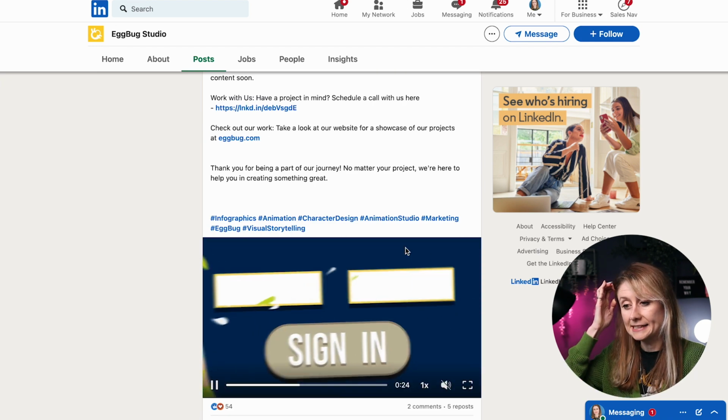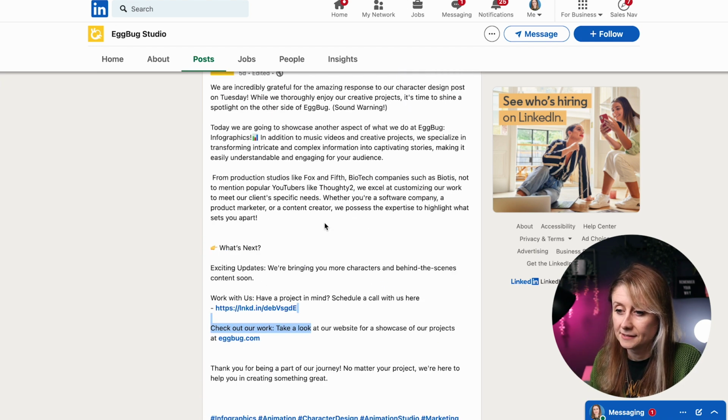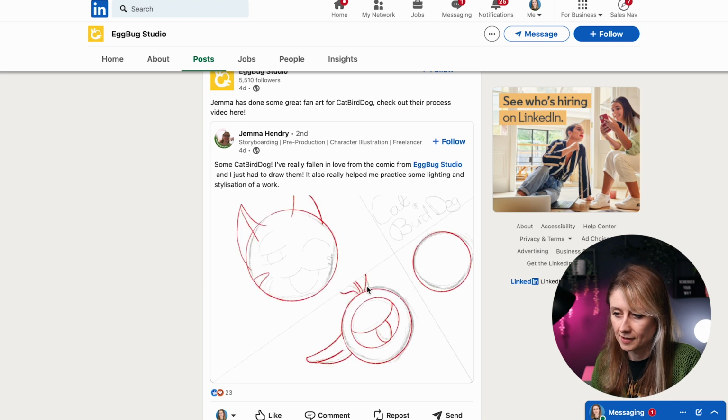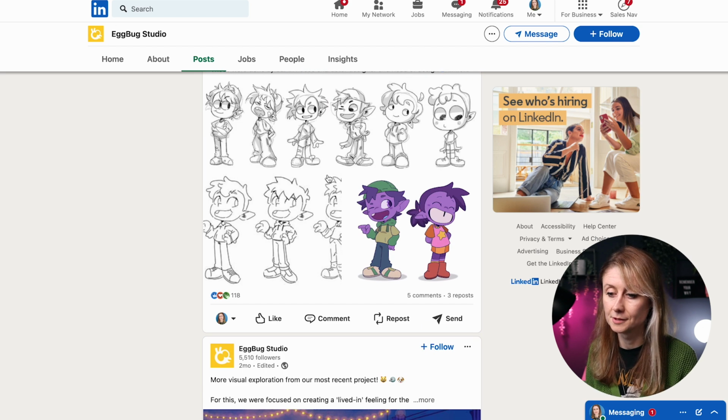What they're doing here is a pretty good action post. They're saying, this is what we do, work with us, have a project in mind, work with us. I just think they're kind of missing the attraction part a little bit. So I think they're doing a really good job on social of getting their animation studio out there, obviously building an audience. But I would just think about how they can really focus on that attraction part of getting these posts out to their ideal client.